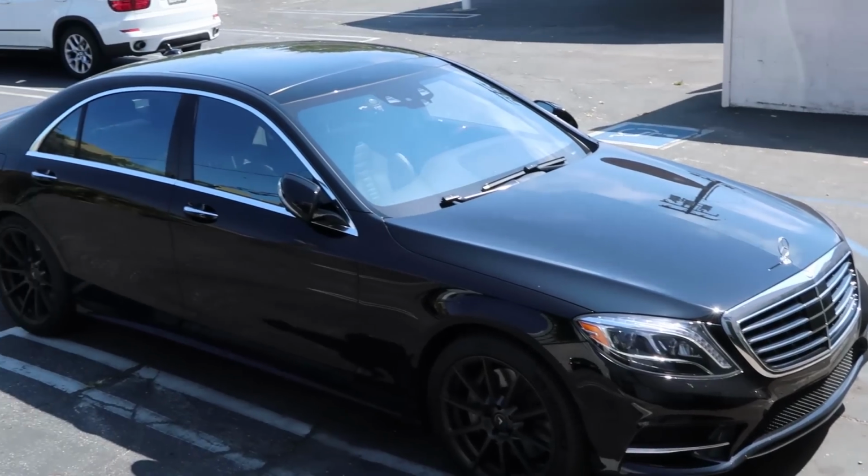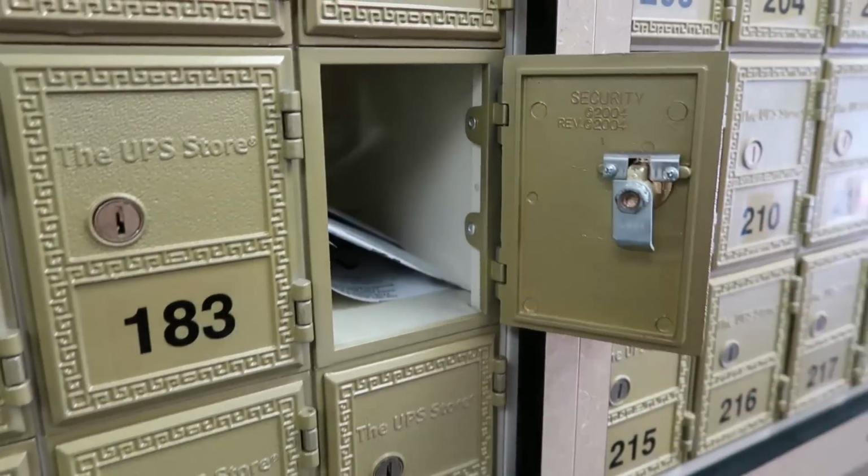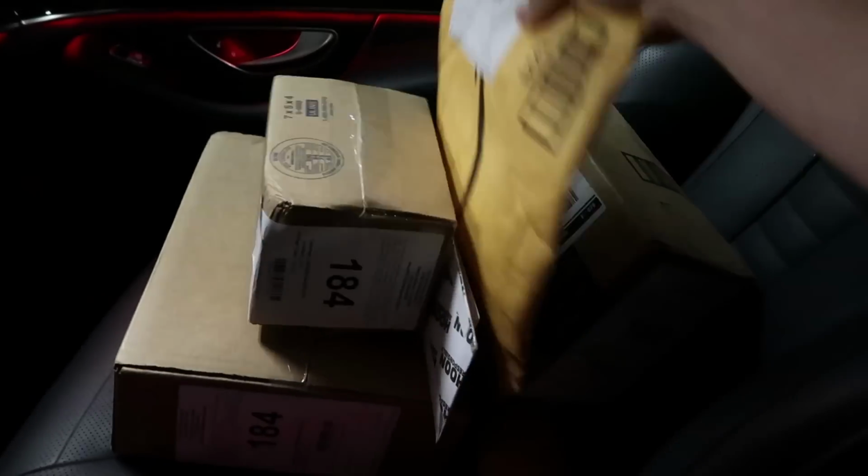Nice view of the S-Class. Got some Christmas presents. You guys rock. Let's take these things back to the house, check them out, and then I'm gonna go through the garage tour. Time to take all these inside.